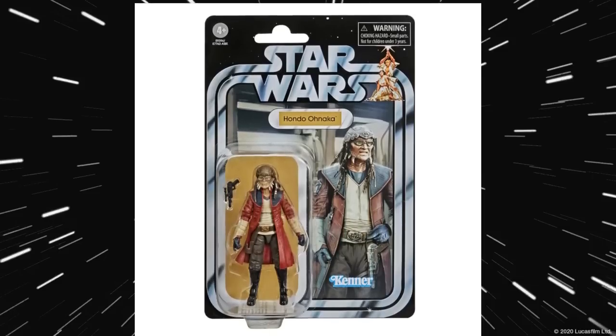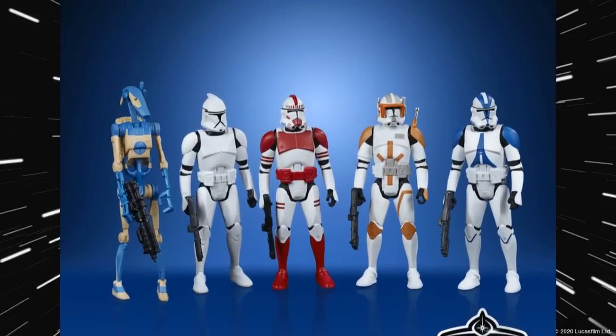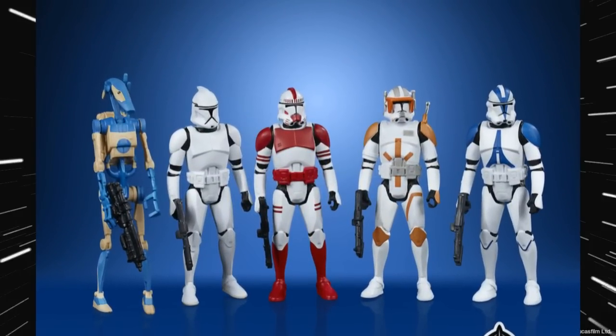Now, Hondo is getting a 3.75 inch release. I think this is the same exact figure that they included with their Millennium Falcon that they just put out, the new BMF Falcon for the Parks exclusive, and it was a Target exclusive. But anyway, he does look pretty good, and he's got all that hyper articulation that you get with the Vintage Collection line.